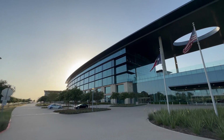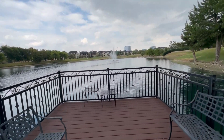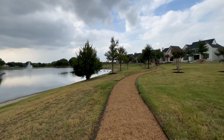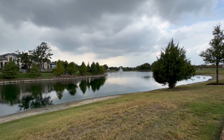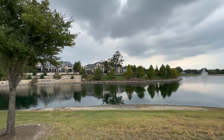And driving through this neighborhood, you'll wind through sloping hills, you'll see a beautiful lake with a fountain and fishing dock. Beside the lake, there's a nice walking trail that walks you around the border of the lake and then back through the neighborhood. It is truly so scenic and natural, and it's hard to believe that this is in all the action that is Plano. You've got a scenic escape amidst city living. I think you got the best of both worlds.